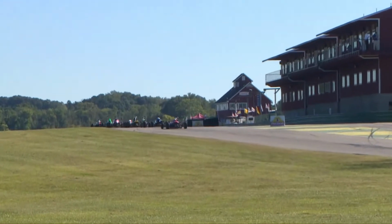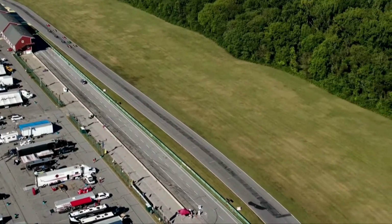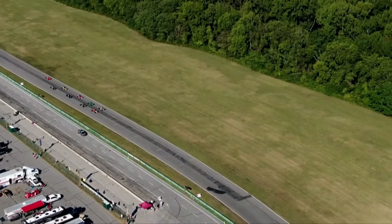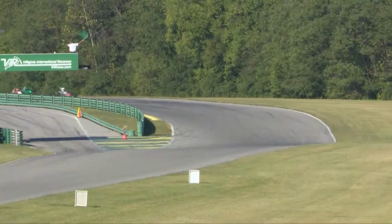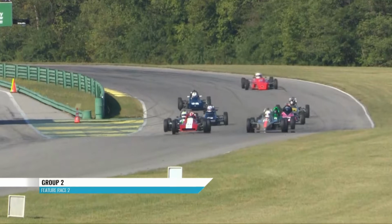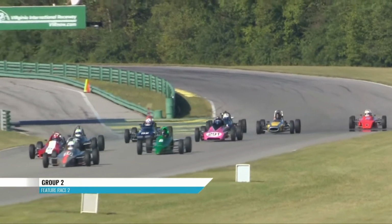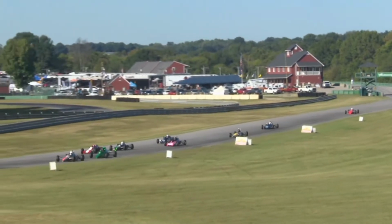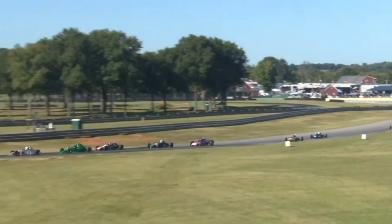And let's see if Fairchild can duck out front here of Mark Clark. Scott Fairchild, Mark Clark, Bob Hatley, and Dave Fairchild all ready to go racing here in our Group 2 action from SVRA here at VIR. The green flag waves and the long run down to the horseshoe begins. And a good tight start too, but no change at the front.